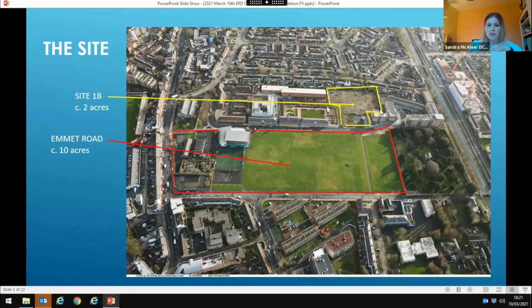And just to highlight here, the yellow boundary I have here is the site identified as 1B. Some people may be familiar. It's located between Thornton Heights and Richmond Barracks. It's a development that will be developed by Circle Housing along with Alone and the HSC. It's a pilot project of housing with supports for the elderly. So they're due to commence on site in September. And those 52 units will be part of the overall 30% social.